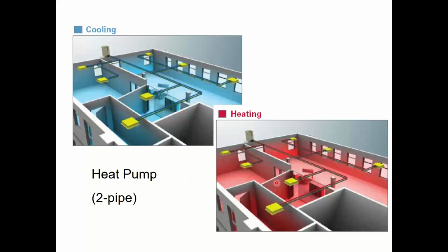But this guy right here can't ask for cooling. Well, he can ask for it, but he won't get cooling when everybody else is asking for heat. They basically just take a vote, majority rules. Hey, most of us want heat. We're going to do that. You're going to have to just shut down and do nothing for a while. Sorry, bud. Right? That's what a 2-pipe system is.